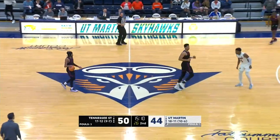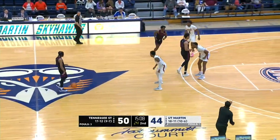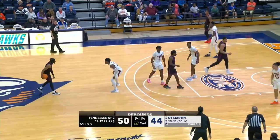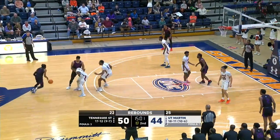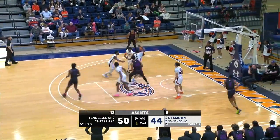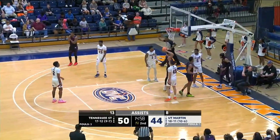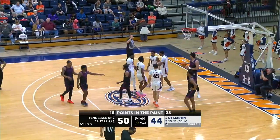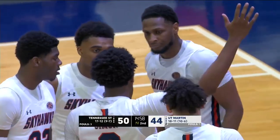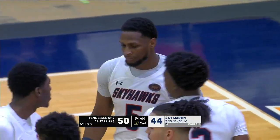It seems like whenever UT Martin is able to get something going, Tennessee State has been able to answer here in the second half. Led by 8 at the intermission. Right now the lead is 6. Clay draws the foul, racing to the basket. He'll get Chris Nix for his second. Tennessee State's been a good three-point shooting team all year. 36%. That's really good as a collective team.